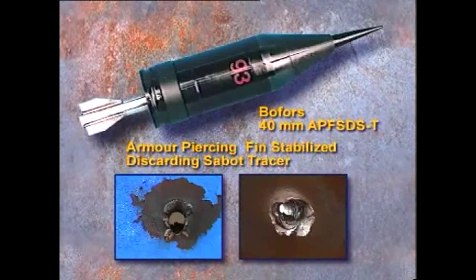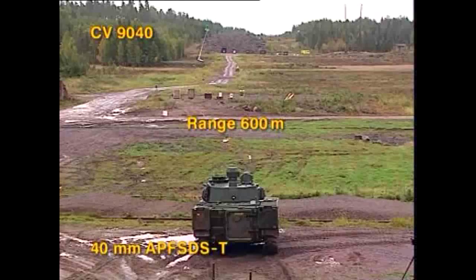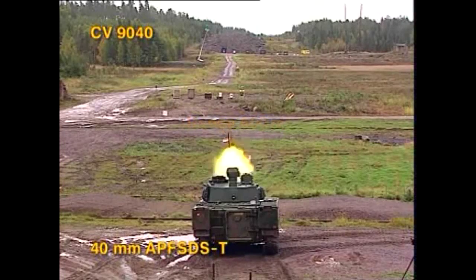The 40mm APF-SDST projectile is a fin-stabilized tungsten penetrator developed by Bofors to defeat all AFVs and to penetrate the side armor of MBTs. This round is in series production for the Swedish Army's CV90 program. The high effect of the 40mm APF-SDST projectile is shown in firings against two different armor plate targets.